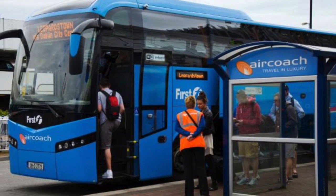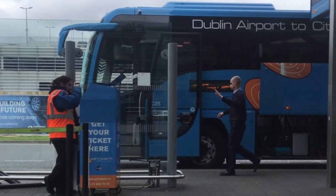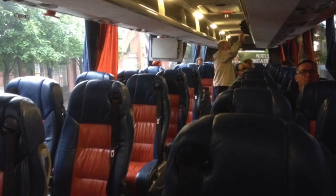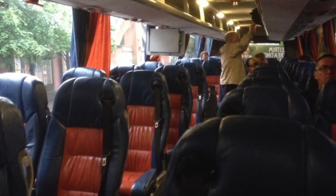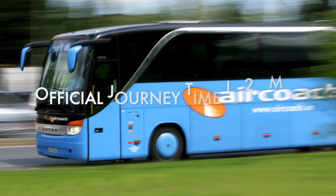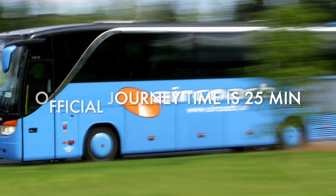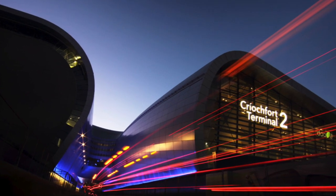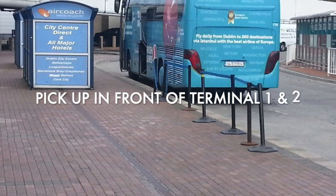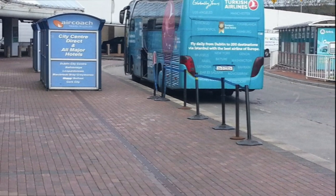From Dublin Airport to Dublin City Centre at O'Connell Street, the cost is 7 euro or 12 euro for a return ticket. A ticket for children 5 to 12 is 2 euros, while children under 5 are free. The official journey time for the Air Coach to the city center is 25 minutes. This can increase up to 45 minutes with heavy traffic. Air Coach picks passengers up at the front door of both Terminals 1 and 2.